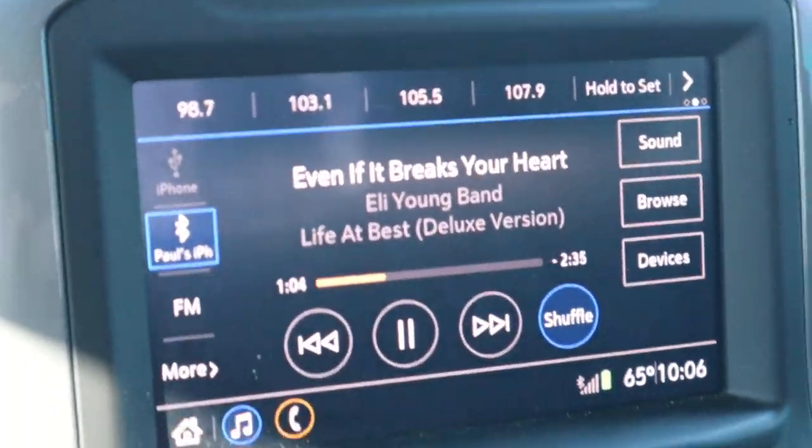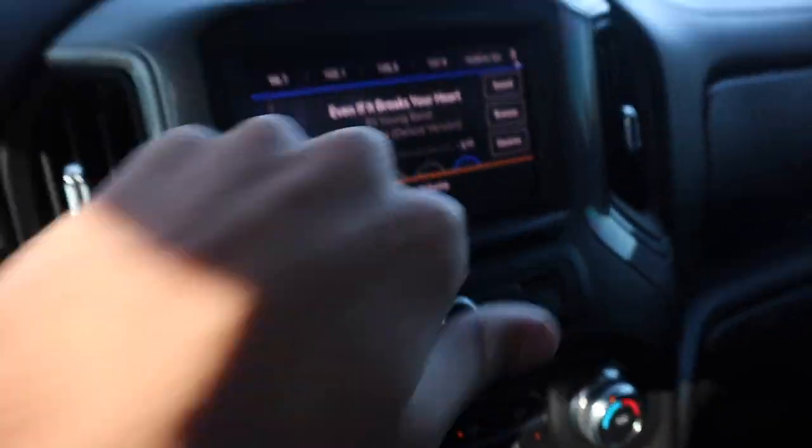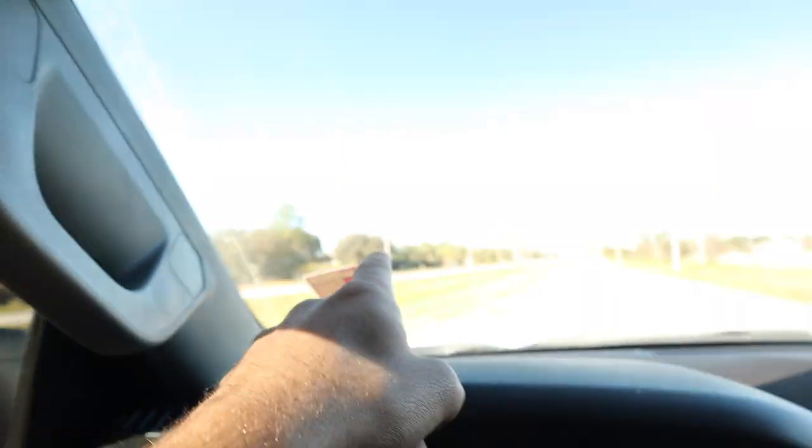Oh, a nice classic coming on here. We are 47 minutes away! Before I get copyright, let me lower that, but look at this marsh right here. I shouldn't be vlogging and driving, but that is just too beautiful not to show. All right, we're almost there. All right, all copyright aside, we are pulling up, it's right there.